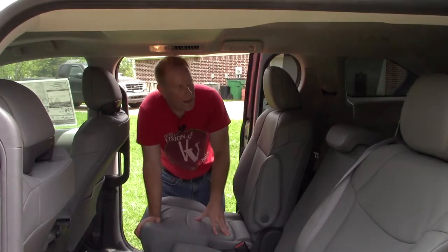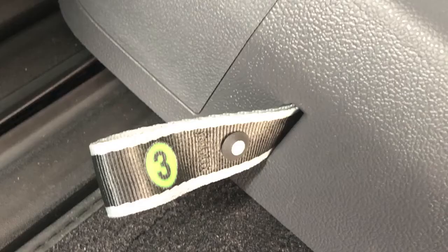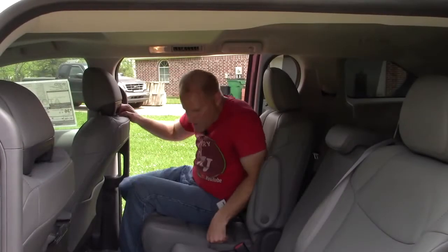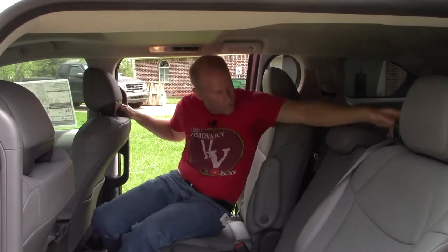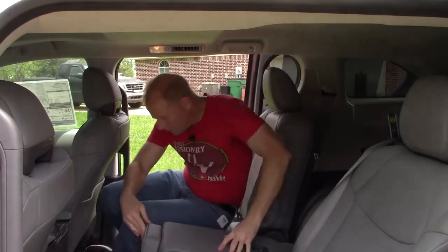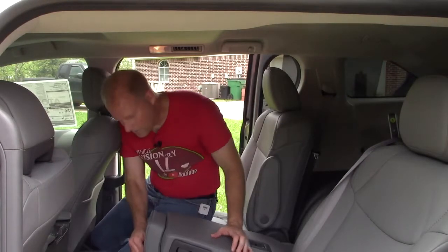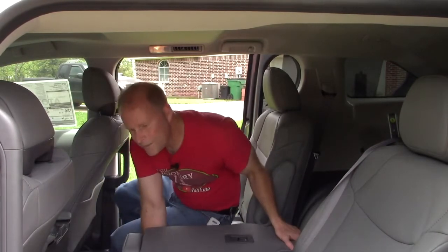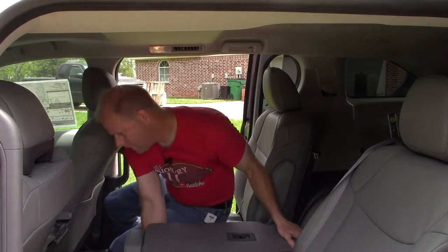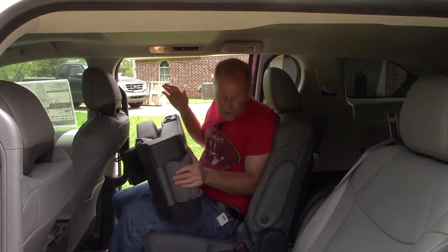You have several different releases, actually 3. They're all numbered. I'm going to show you how that works. Let me get the microphone in the right place so we don't lose that here. Here's what's going to happen. You're going to pull on number 1, and that will allow the seat back to come down. There's another one down here labeled number 2. You're going to pull on that, and then number 3, and then you can remove the seat. That allows for more space.